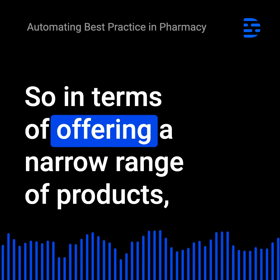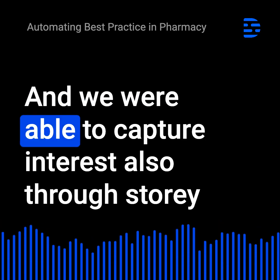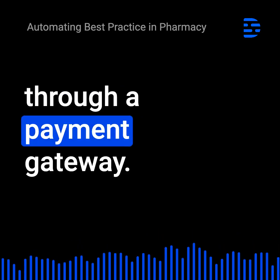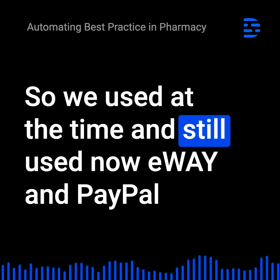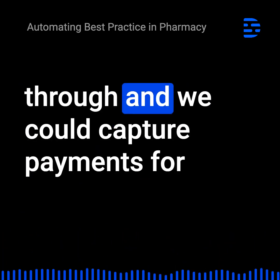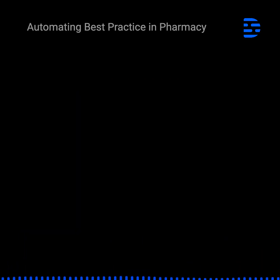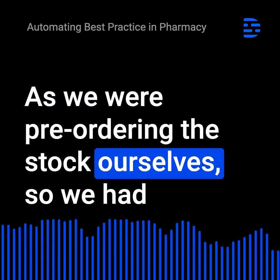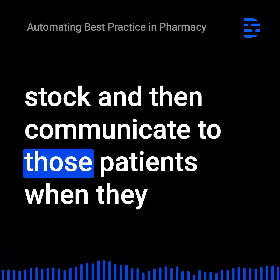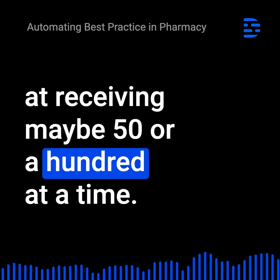So in terms of offering a narrow range of products, it's fantastic if you've got your stock on hand. And we were able to capture interest also through Storby, but also payments automated through a payment gateway. So we used, and still use now, eWay and PayPal so that those transactions could go through and we could capture payments for rapid antigen tests that were being pre-ordered as we were pre-ordering the stock ourselves, so we had a greater assurance, and it was then very easy to allocate stock and then communicate to those patients when they were available in spasmodic intervals when we were looking at receiving maybe 50 or 100 at a time.